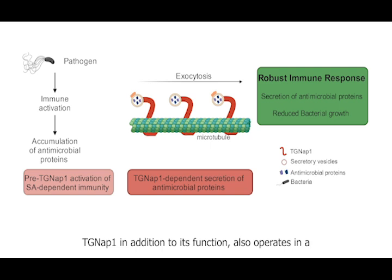TGNap1, in addition to its function, also operates in a pathway that is independent of the canonical salicylic acid dependent pathway, thereby revealing another level of networking which is beyond canonical hormonal defense pathways. However, antimicrobial proteins are still found at the site of pathogen attack, although at a very low quantity, thus indicating that there are multiple pathways that are recruited for defense.